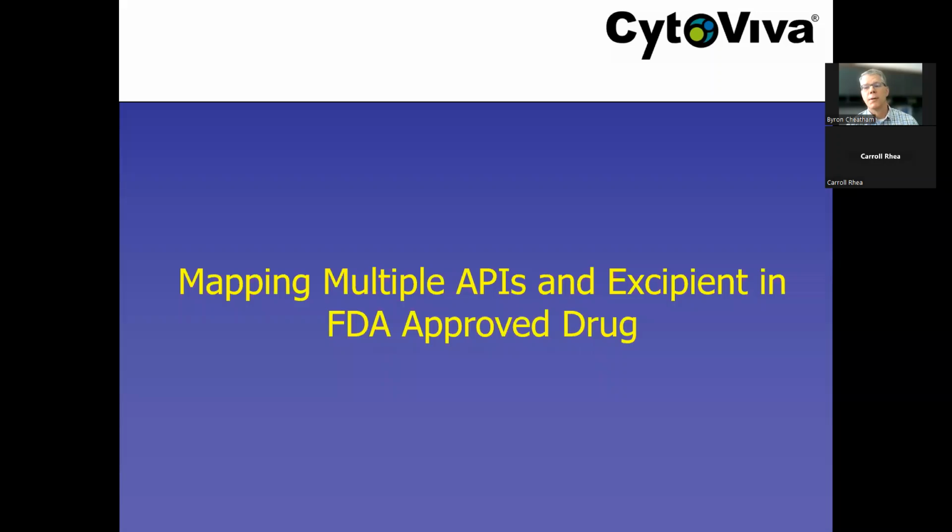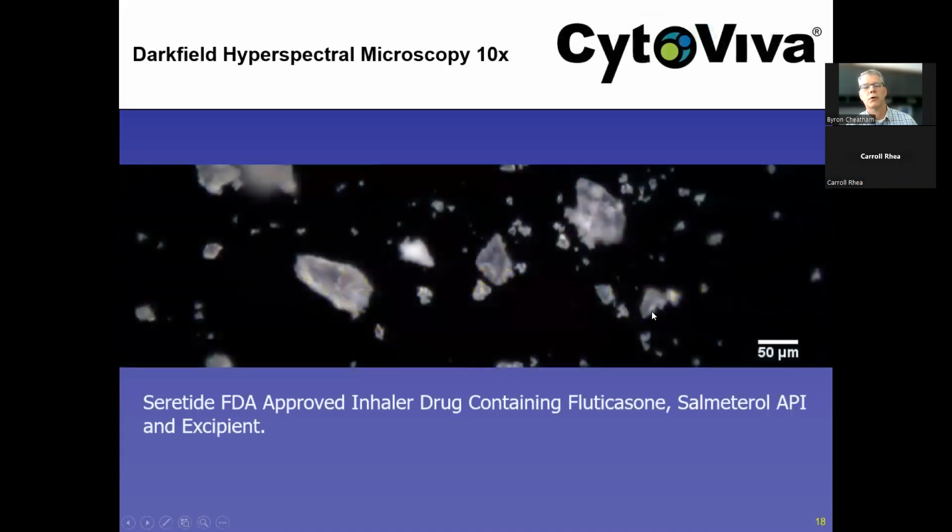I'm going to show now something that's not nanoscale. It uses reflected darkfield microscopy with hyperspectral imaging, and we're going to look at an FDA-approved drug. Seretide is the drug that has multiple APIs, which are active pharmaceutical ingredients, and an excipient. And we're going to demonstrate how you can identify these 3 elements, the 2 APIs and the excipient, in this FDA-approved drug. Here is a reflected light darkfield hyperspectral image at 10x. And so you can see these are not nanoscale. These are more microscale related sample elements that we're looking at here of this Seretide FDA-approved drug. It's an inhaler used for COPD, asthma, and related types of applications to reduce inflammation.